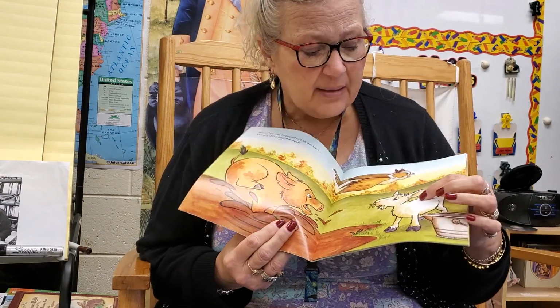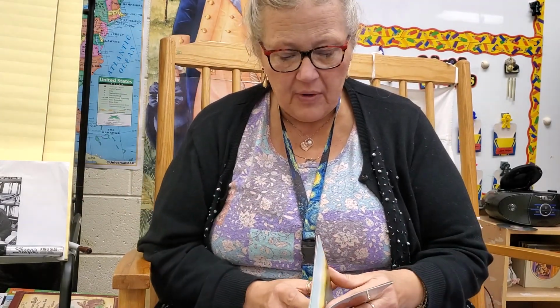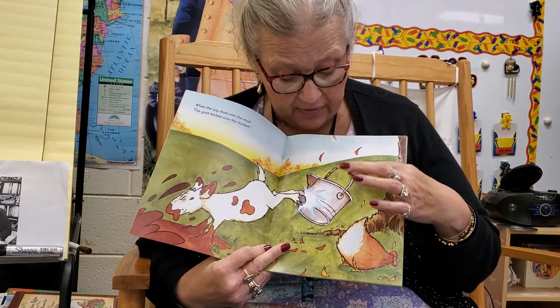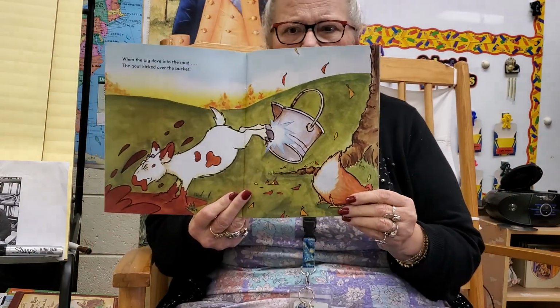And then what is this animal? Looks like a goat. So I wonder what the goat's going to do when the pig dove into the mud. When the pig dove into the mud, the goat kicked over the bucket. There's a bucket with a handle. What do you think they use a bucket for?